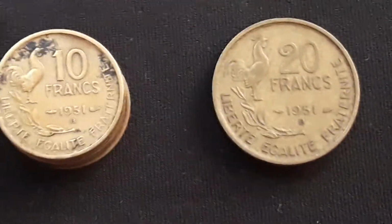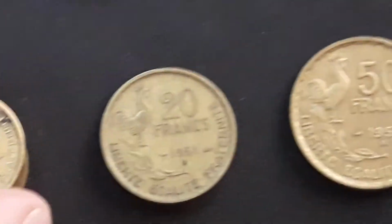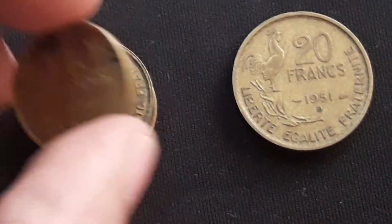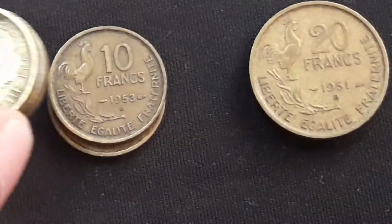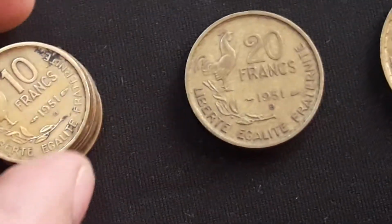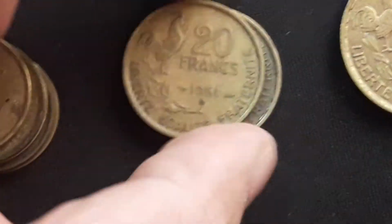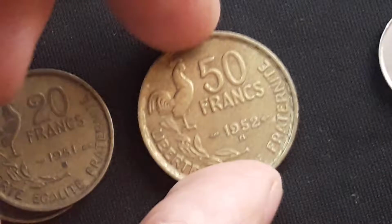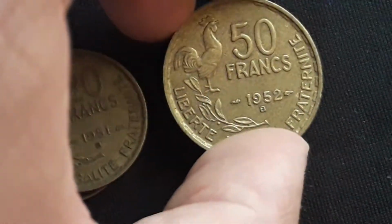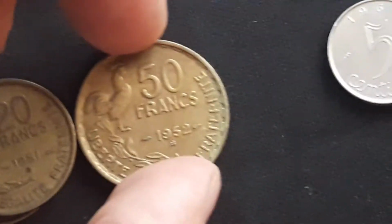And this was the last post-war French francs. I have here only 3 denominations, the 10 francs, 1951, 53, 50, again 53, 51, 20 francs, really beautiful design. And this is my favorite, the 1952, 50 francs. Very, very beautiful, heavy coin.